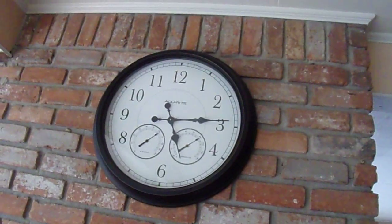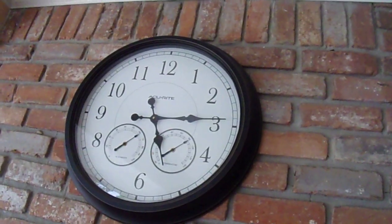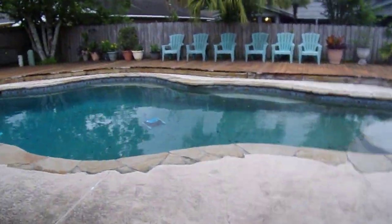There's the clock, and it's actually not 5:15. It's actually 6:15. We just keep forgetting to change it ever since daylight savings began. It's 80 degrees. Alright, I guess that about does it here.